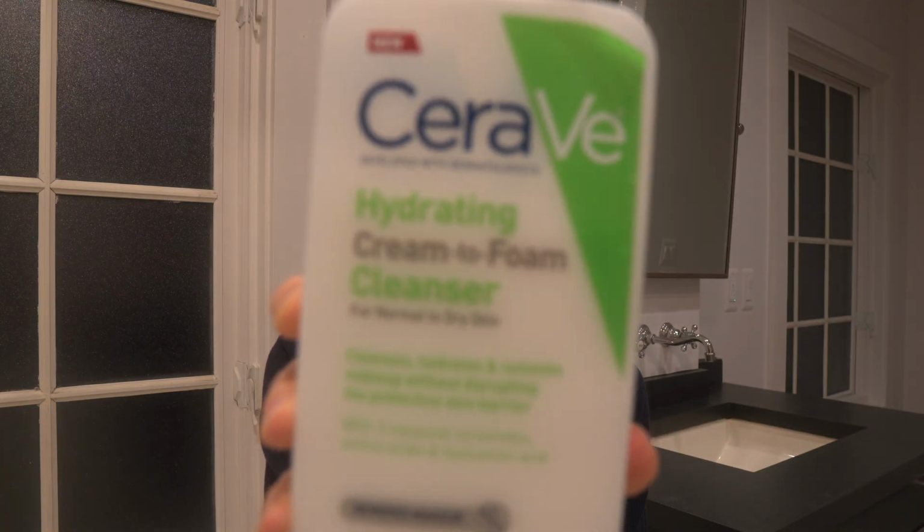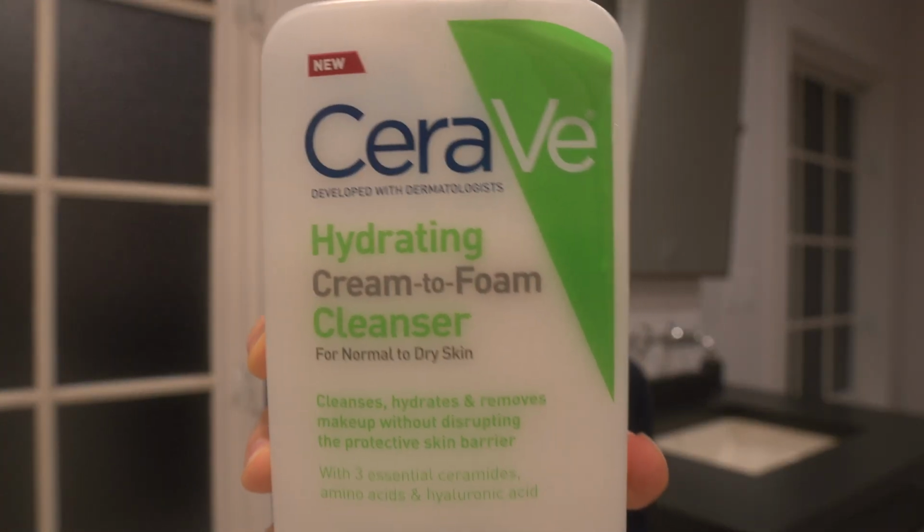Now, I already did my skincare routine for the evening, so we don't have to really go through that process, but the first thing I did was cleanse my skin with the CeraVe Hydrating Cream to Foam Cleanser. I had this big 19 ounce bottle. I love this because it has ceramides, hyaluronic acid, and glycerin.